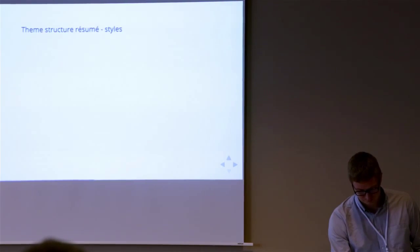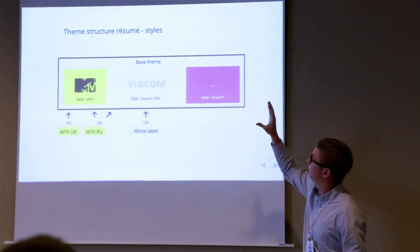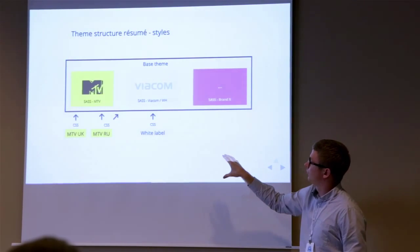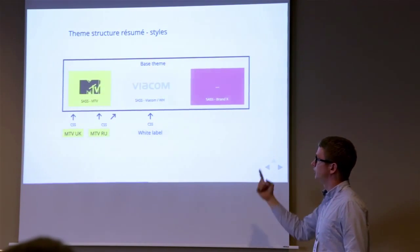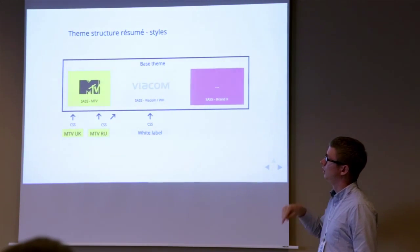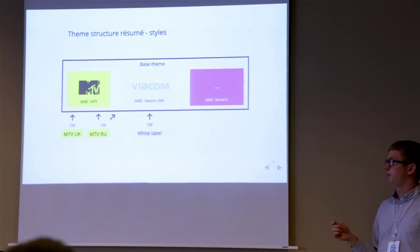If we look at the resume here, so we have in the base theme for the styles, we have these brands, and then the sub-themes from other places just reference the necessary styles and render them into their CSS files, and that's actually included into the page.